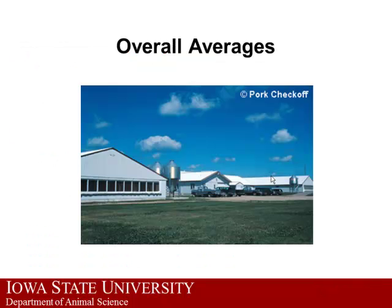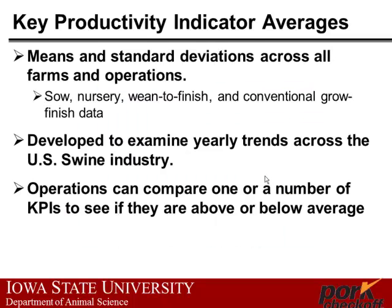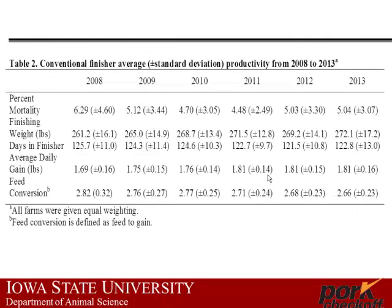So let's look at some of the overall averages. As I mentioned, the means and standard deviations across all farms. And so we'll just start to look at these. This is conventional finishing. Start out, look at 2008. The average mortality was above 6%, and we're doing a good job reducing that today by just a little over 5%. What you can see here, though, in the trend is that we really had the best mortality in 2010 and 2011, and that's creeped up on us just the last couple of years. Some of you might have some explanations for that, whether some of this could be, particularly in 2013, some early indication of PED or other things, I'm not sure.